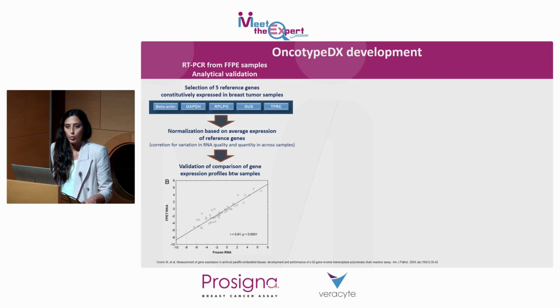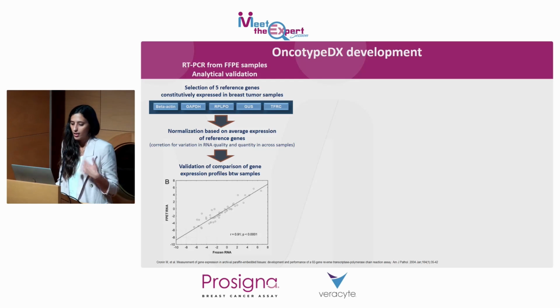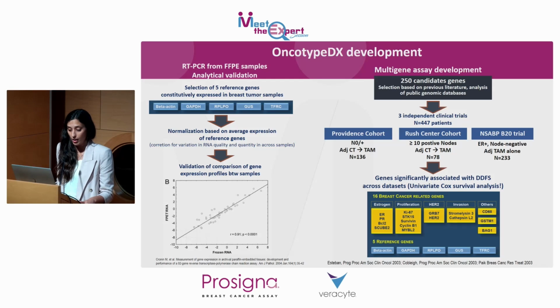So let's skip to Oncotype DX development. At the beginning, Oncotype DX was meant to overcome the technical limitation of performing RNA sequencing from fresh tumor samples. So the investigators developed and validated a method to extract RNA from archival tumor samples. They basically selected 5 housekeeping genes, the 5 reference genes that nowadays are included in the Oncotype DX genomic score, and they used them to normalize the gene expression of the other genes. After they developed and analytically validated this method, they developed the Oncotype DX score.